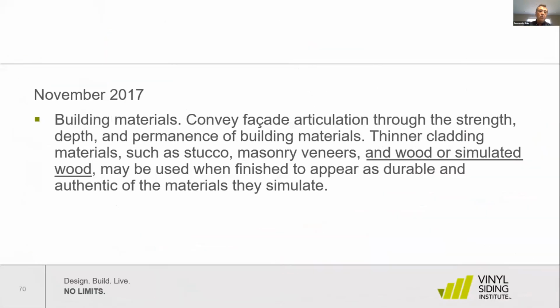Getting back to Seaside, where all of this began, where the downfall of vinyl siding began, if you will, they had to change the code because at Seaside, they got tired of painting too. Their wood rotted. The place was going downhill. The homeowners complained. They went to the DRB, the Design Review Board, and said, hey, we don't want to keep painting every year. My place is looking run down. And the Design Review Board relented.